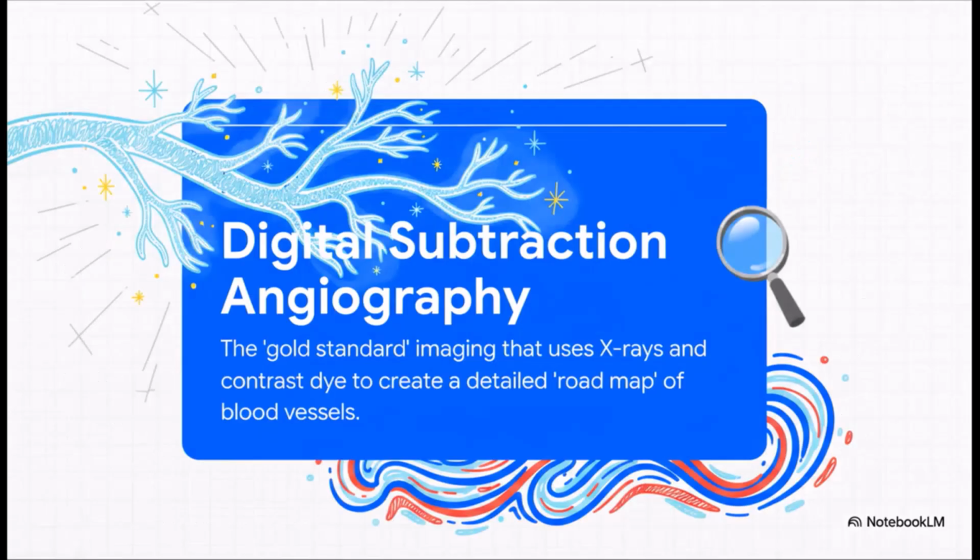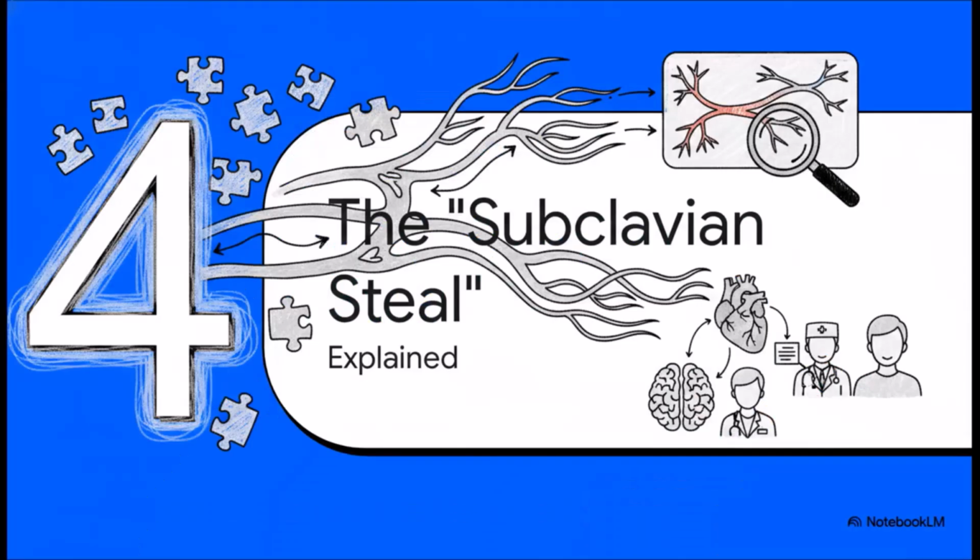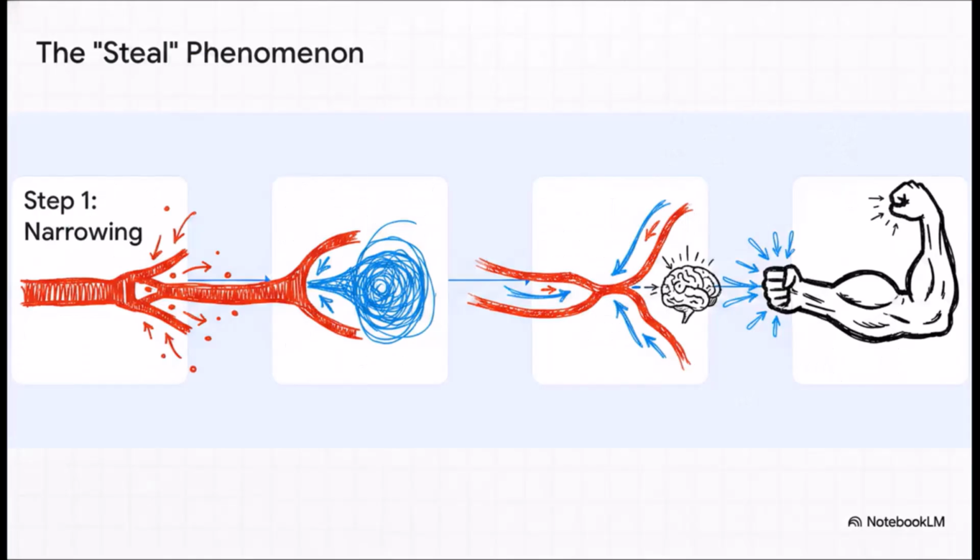Now, to confirm this and get a crystal clear picture, they brought out the gold standard, digital subtraction angiography, or DSA. This is where they inject a special dye that makes all the blood vessels light up on an X-ray, basically creating a perfect roadmap of her entire circulatory system. So, with the exam results and all this imaging data, the team finally had all the pieces of the puzzle. They could now explain, without a doubt, the bizarre phenomenon that had been causing all her symptoms for almost 2 decades.